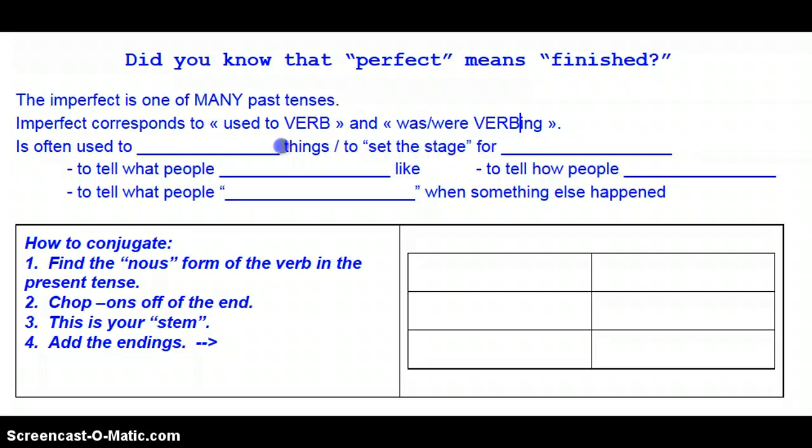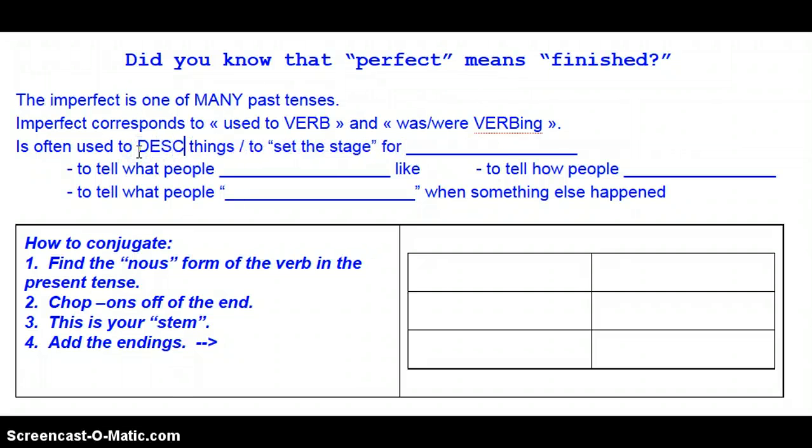The imperfect is often used to describe things, like the police officer was wearing a blue uniform and he was driving a police car, and I looked up when I was on 275, noticed he was behind me. So it is often used to describe things like the police car, the policeman's uniform, and then when I said I looked up when I was on 275, that would be the action. So a lot of times, if you've got a big story to tell, you'll start by describing the scene, and then you will add the action later.